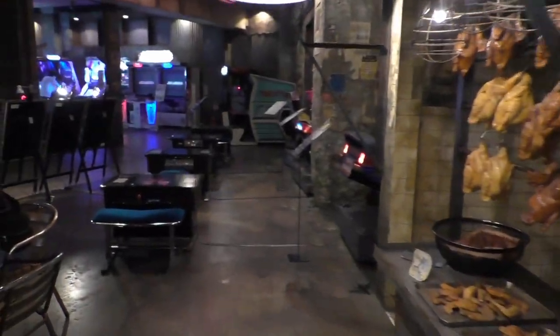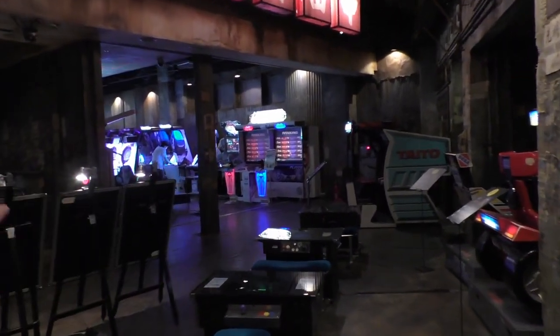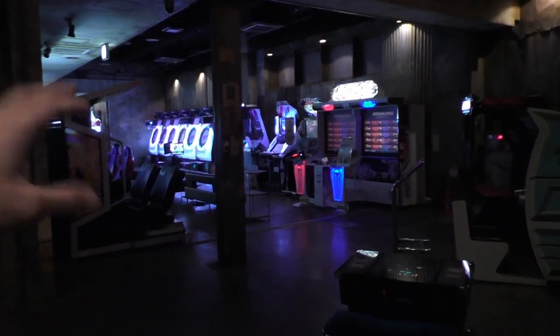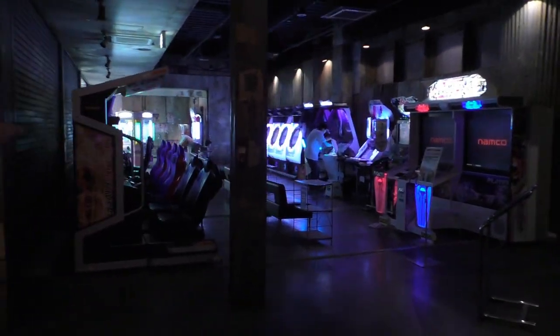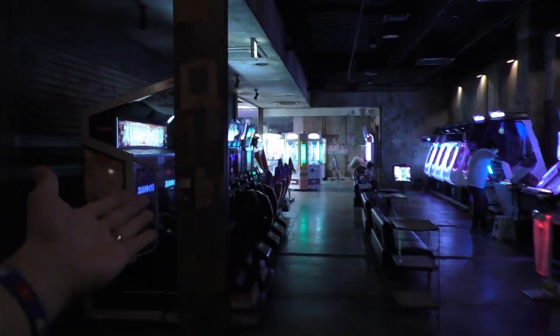Now we're gonna go up to the second level because, like I said, the second level is just as creepy. But before we go up over that way, it goes towards the actual game center where the arcade games are. So like right around that corner, there are like rhythm games. And then on the other side, way, way back there are all the claw machines. That's where we're gonna spend most of our time today.